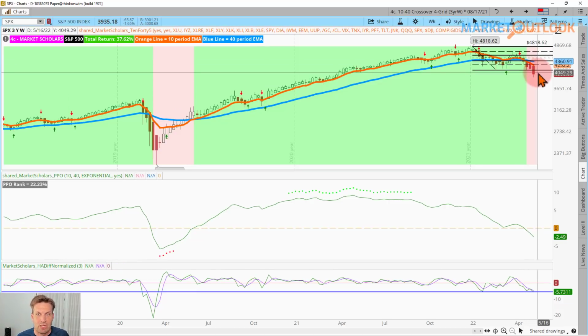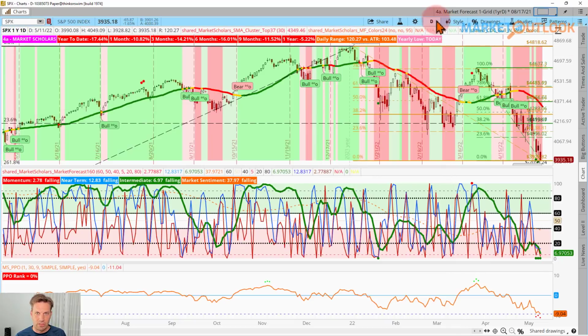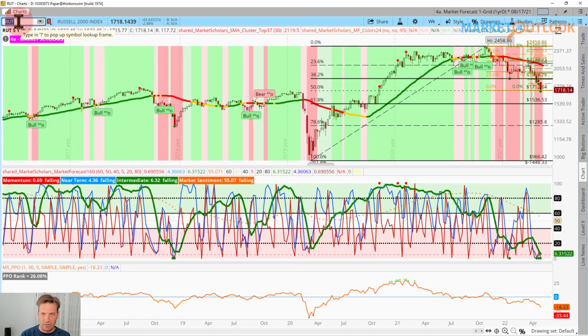It just means they'll probably start getting smaller bearish candles there. The PPO is falling down 2.5%. We talked about that in our last video. If you look at the market forecast on the weekly chart, you can see again we're getting a cluster on the S&P. We got the cluster on the NASDAQ last week, so this would be the second cluster on the NASDAQ. And then the Russell 2000 is going on its third weekly cluster in a row.